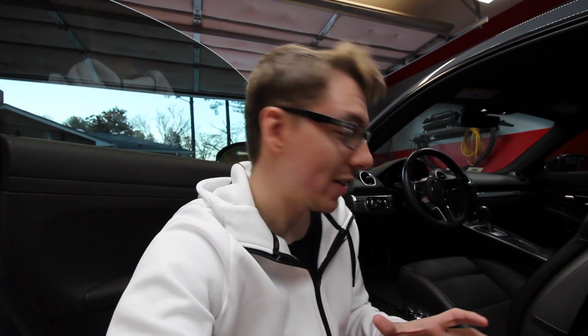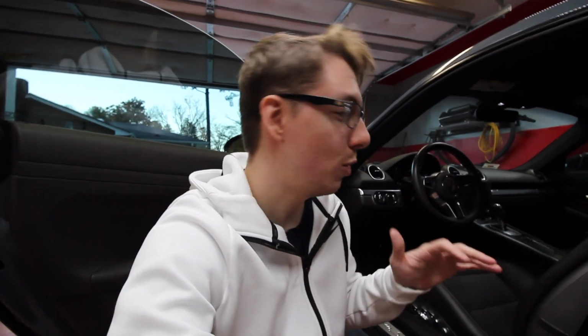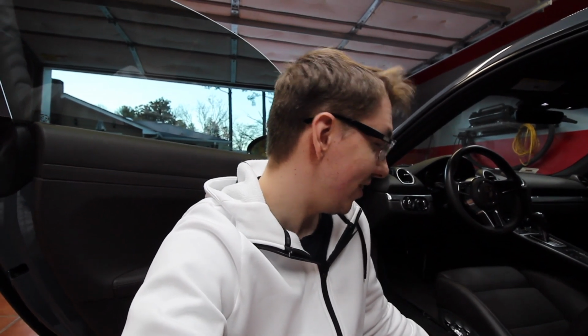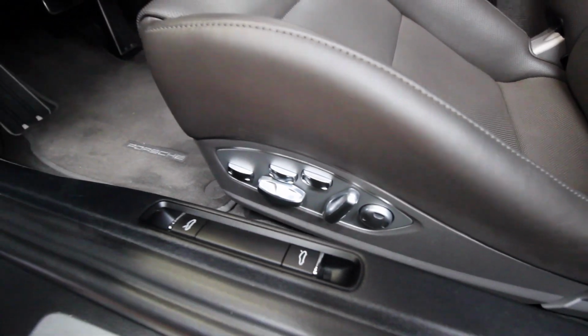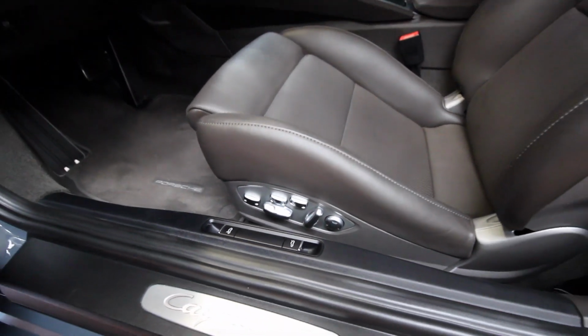So before we go all the way inside, I'm gonna tell you one of the first things I noticed when I opened this car, and that's all the buttons on the seats. There's 6 different buttons on these seats to adjust things. I kid you not, it took me a full 5 minutes to adjust my seat when I first got the car.